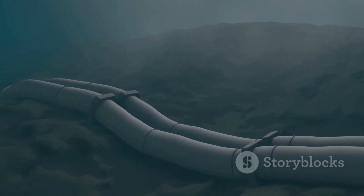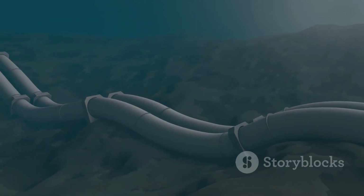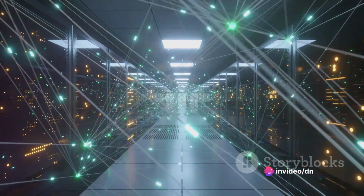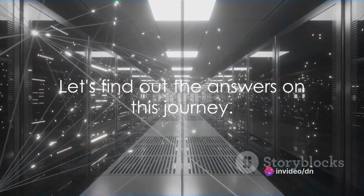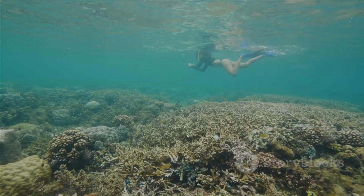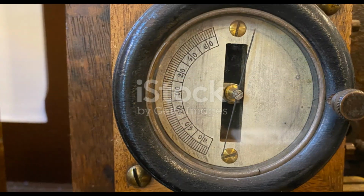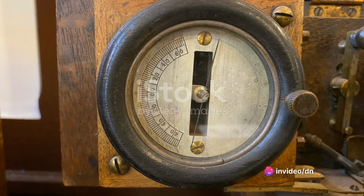But how do these undersea cables work? How do they withstand the immense pressure of the deep sea, and what happens if one gets damaged? And most importantly, how do they manage to carry so much data over such vast distances? These are the questions we'll answer as we embark on this journey, so let's dive deeper into the fascinating world of undersea cables.